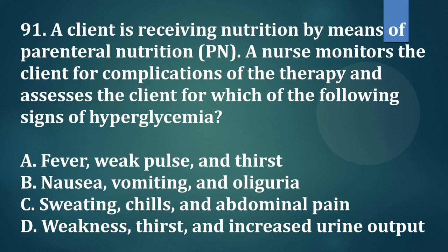A. Fever, weak pulse, and thirst. B. Nausea, vomiting, and oliguria. C. Sweating, chills, and abdominal pain. D. Weakness, thirst, and increased urine output.